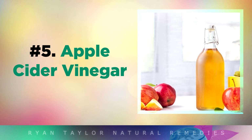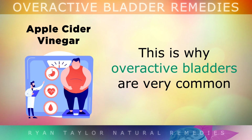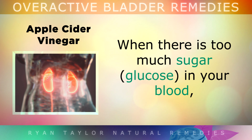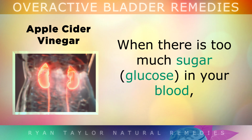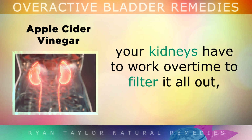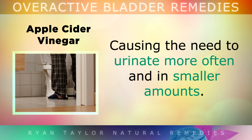5. Apple cider vinegar. As I previously mentioned, the main cause of urinary and bladder problems is having too much insulin or sugar in the blood. This is why overactive bladders are very common for people who are overweight, diabetic, or have high blood pressure. When there's too much sugar, called glucose, in your blood, your kidneys have to work overtime to filter it all out, causing the need to urinate more often and in smaller amounts.